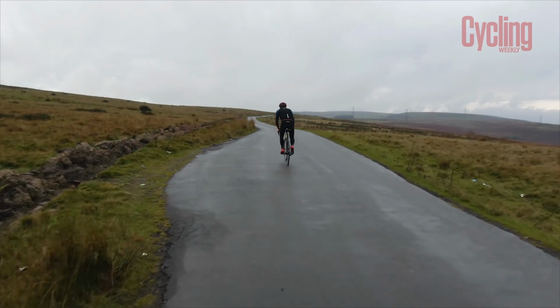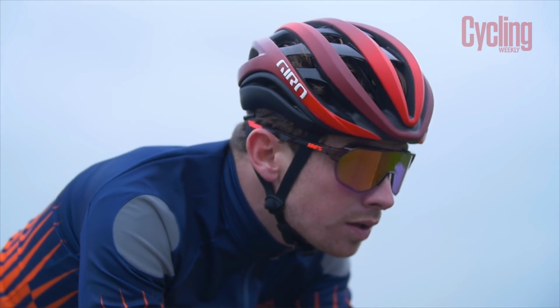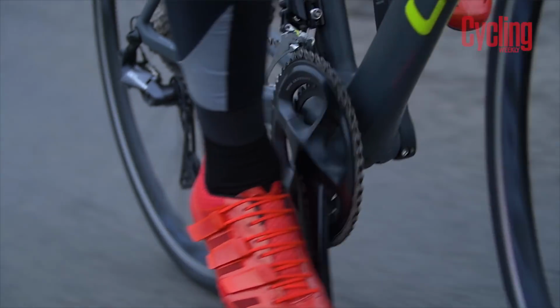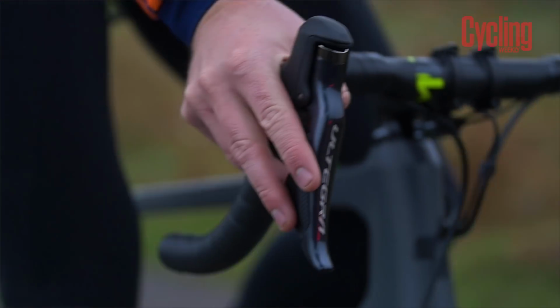Definitely. So out riding this bike, what does it feel like? This bike got 10 out of 10 when I reviewed it, and I had my doubts. I was like, it's an endurance bike, it's not my favourite style, and I think that's why it surprised me so much. Just out on the road, you do feel slightly higher up than you would on my race bike, for example, but it doesn't feel out of the ordinary.